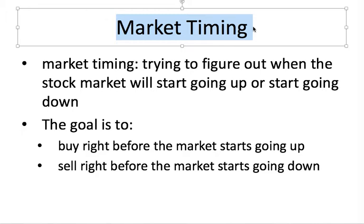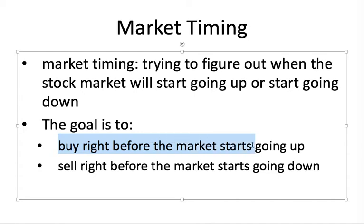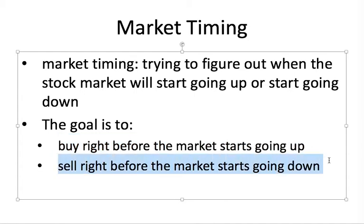So we all like the idea of buying right before the market goes up and then selling the stock right before the market goes down. That's market timing. You're trying to figure out when the market is going to go up so you can buy, and then figure out when the market is going to go down so you can sell right before that happens.